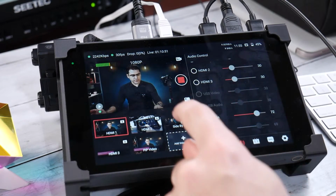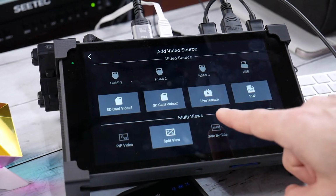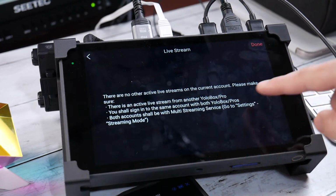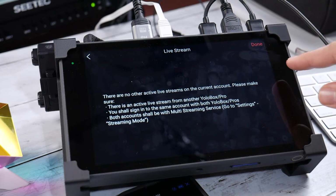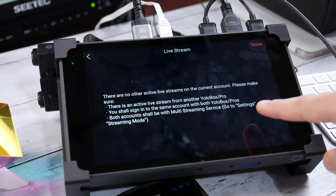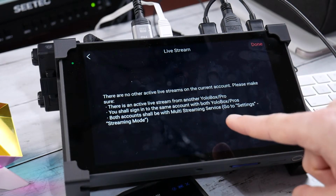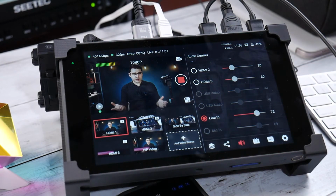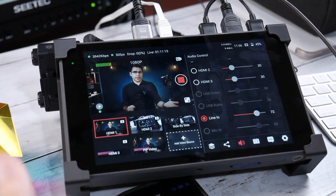So if you add a video source, see how there's this option for live stream? So you can go in here, and if you have other YoloBoxes signed in to the same account, and there's a live stream going, it'll show up here. So it's going to be a delay. It's not going to be immediate. So that's not quite what you want for an interview style thing, but you can at least remotely bring in one YoloBox feed into your main YoloBox.